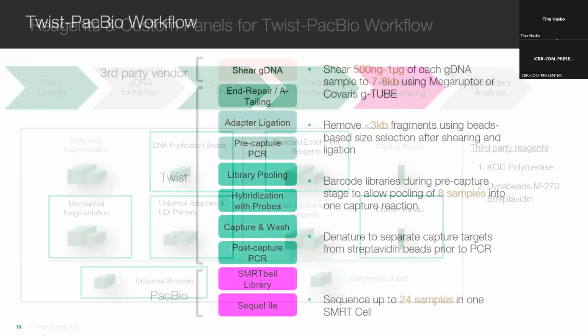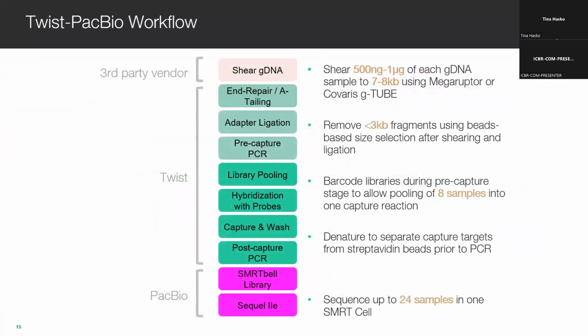As far as workflow, post-shearing DNA, that's kind of where Twist lands. You do end repair, A-tailing, adapter ligation. This should look very similar to short read, TruSeq-style library prep. There's a PCR, you do the hybridization for 16 hours overnight. So pretty much you get through hybridization on day one. You do your capture wash, post-capture PCR, SMRTbell library prep, and you're put on the sequencer day two. So it's about a day and a half on the Twist side.